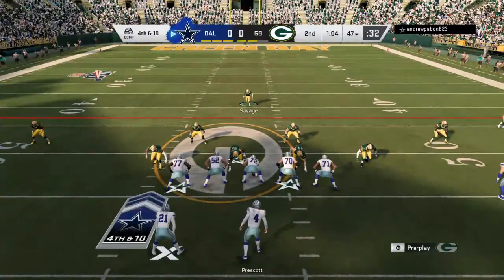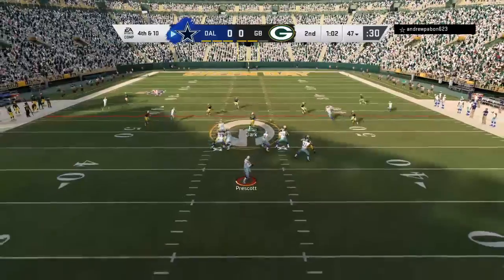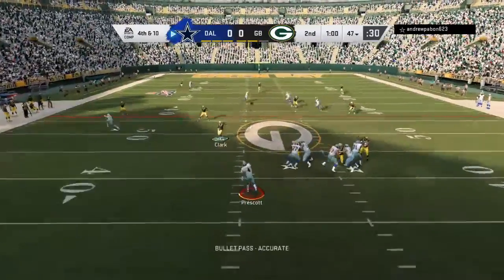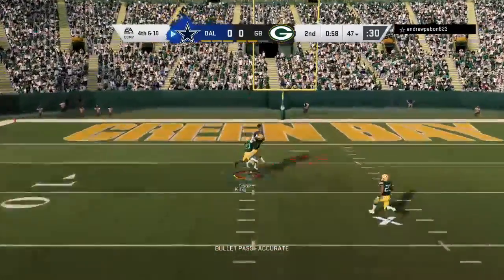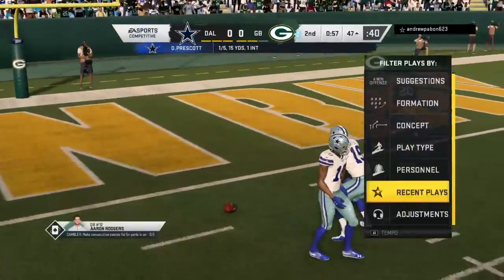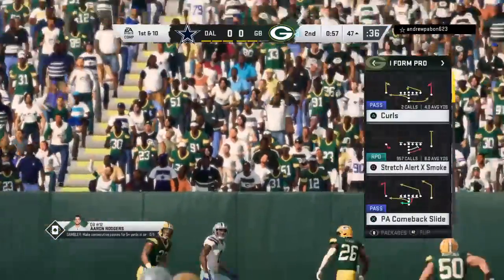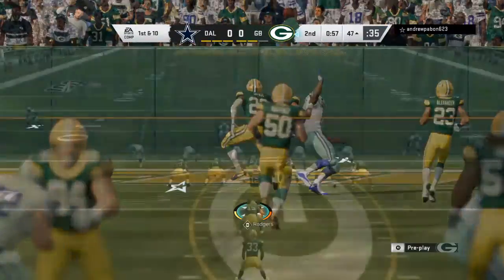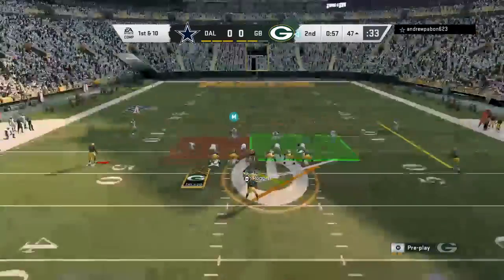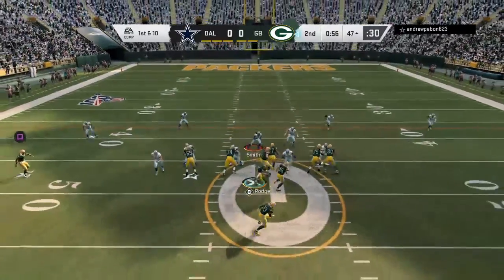Dak and the offense still out there. They are going to go for it. Prescott now, looking deep in the direction of Cooper, and they will not be able to hook up there. It's incomplete. A surprising move to go for it, and predictably, at least somewhat predictably, it doesn't pay off. And the Packers are going to get the football back in excellent field position.